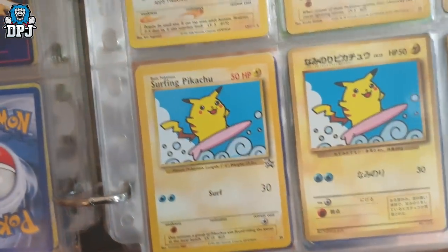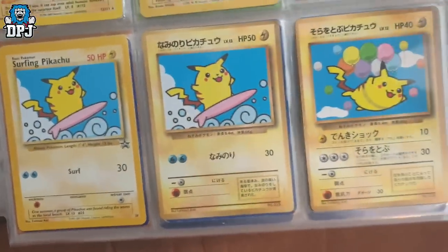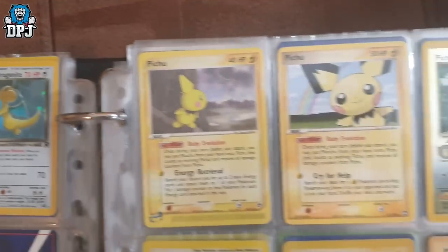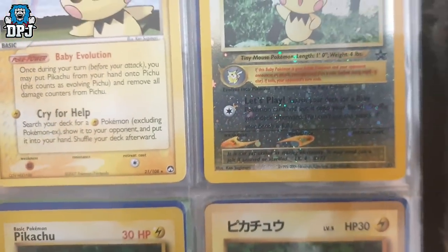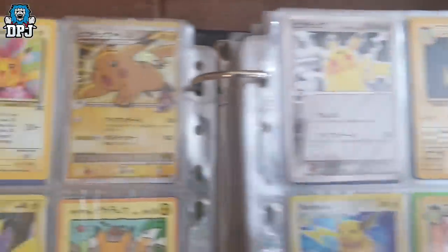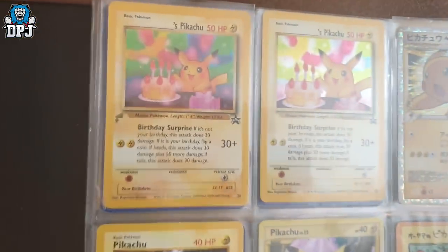Pikachus, now I remember these surfing Pikachus and all these kinds of ones. People were going mad over them, so I thought, yeah, I'll get them, why not? It's a full holo card. I don't know what that means in terms of rarity or anything anymore. Just can't remember. We've got this one here. I'll come back to that in a second.